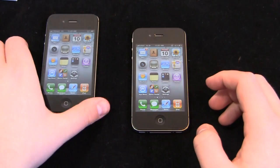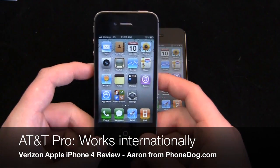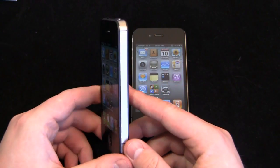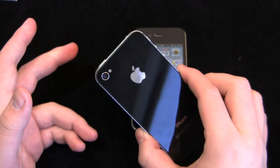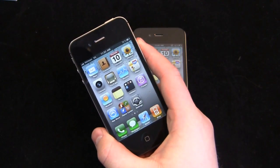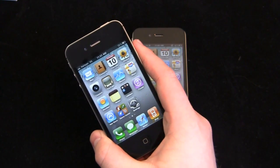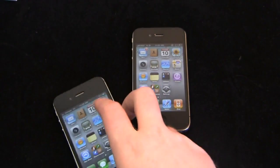Also, something to keep in mind with the Verizon version, you don't have international support for the most part. Any country, for example, any country in Europe that uses GSM, this device isn't going to work. It's CDMA only. It doesn't have a SIM card slot. It doesn't have Verizon's global roaming capabilities. So basically, you take it anywhere out of the United States, and you're out of luck. So that's something to keep in mind as well.